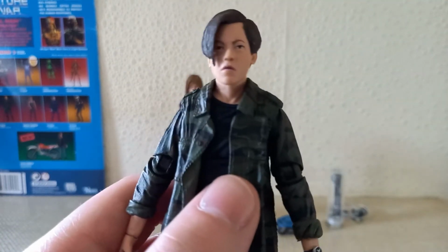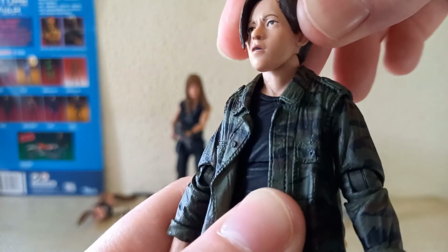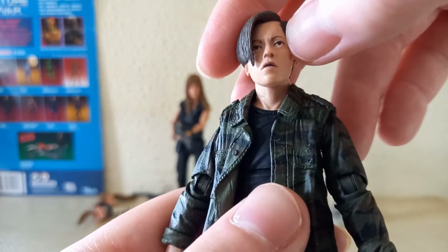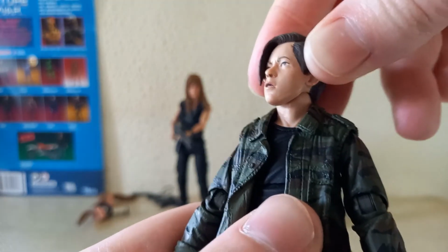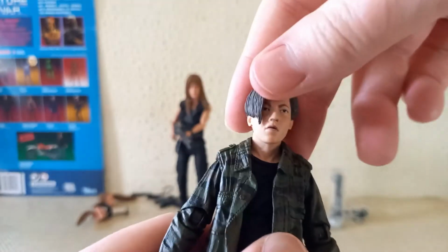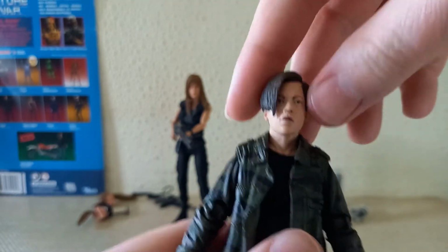It kind of looks like him. They've done a great job with the hair. I just feel like they haven't really put that much effort into the eyes or the face paint in general. But yeah, it looks like him. I don't know why he's going "duh", but it does look like him.